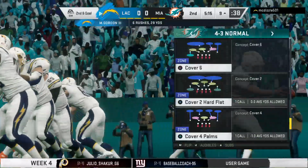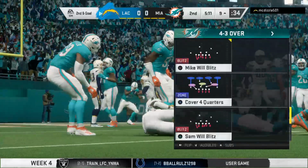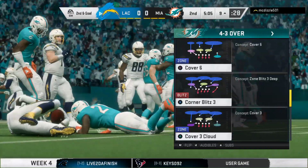And they'll be driven back here, losing yardage to the 9. It'll be a loss of a yard, and that'll make it 2nd and goal. Brings up 2nd and goal at the 9-yard line.